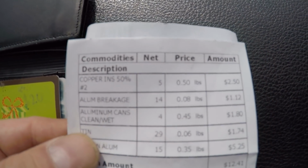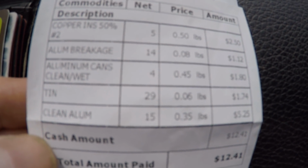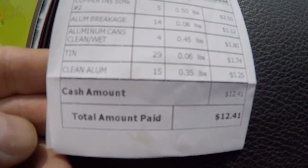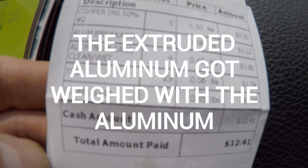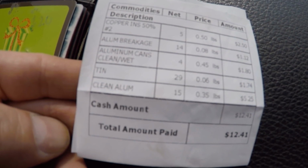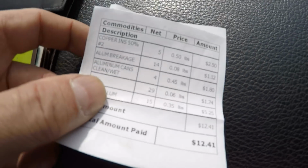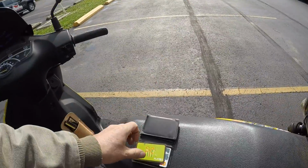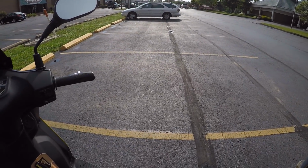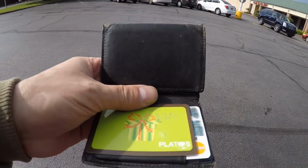There's what that little load was worth. $2.50 on the wire, $1.12 aluminum breakage, $1.80 on the cans, $1.74 on the tin, $5.25 for the clean aluminum. The cans have went down a nickel, the tins went down a penny. The clean aluminum has went up a nickel, so that's kind of strange. Nothing special there. Like I said earlier, we had a little pop-up thunderstorm roll through, so it kind of threw a crimp in my plans. So I don't have time to do anything else as far as scrap.